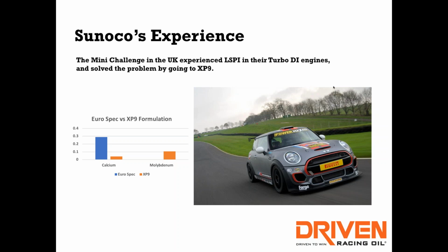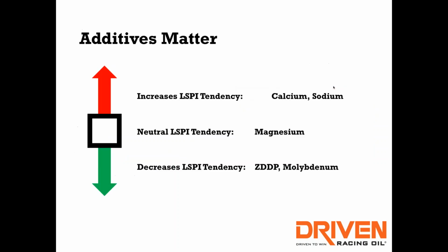From our perspective, we've been fortunate from the Driven side to be involved in all this research for several years. So we kind of learned what works and what doesn't work. So we came out with our own line of DI formulated oils that are like the Dexos 1 Gen 2 spec. They're formulated from the ground up to address low speed pre-ignition and soot wear.